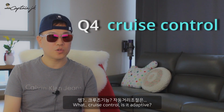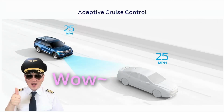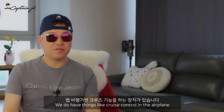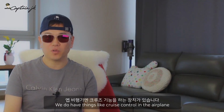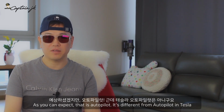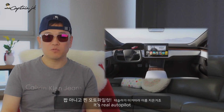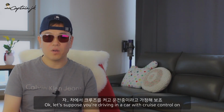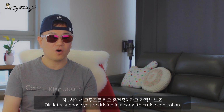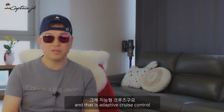What? Cruise control. Is it adaptive? We do have things like cruise control in the airplane. As you can expect, that is autopilot. It's different from autopilot in Tesla. It's real autopilot.